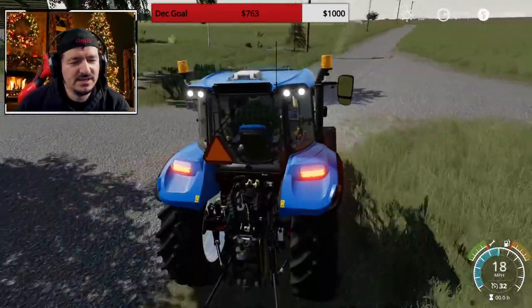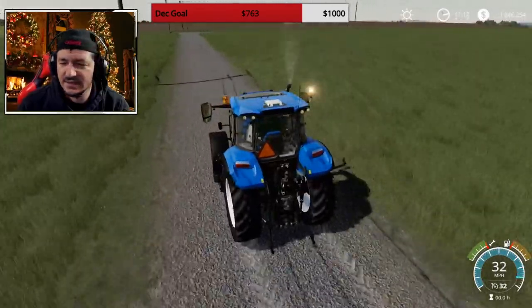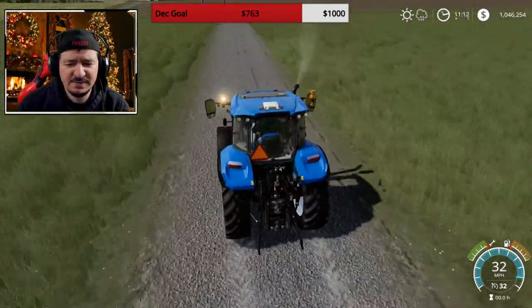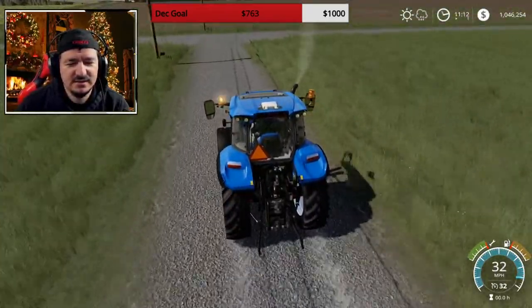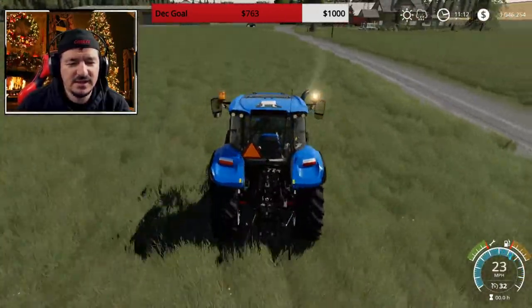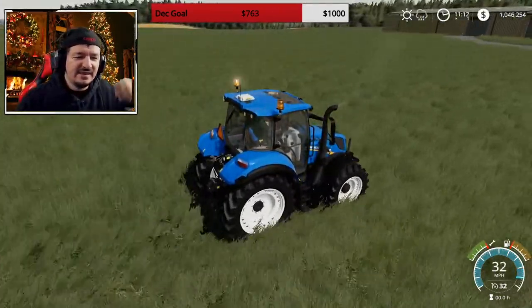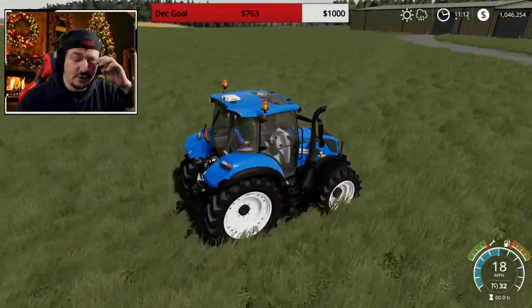So here's the tractor. I like this tractor besides the static display. Top speed is 32 miles an hour, or over there in the UK, it's 32 kph. I'm surprised they haven't done a conversion. You know that?